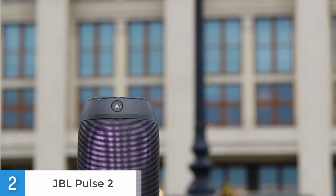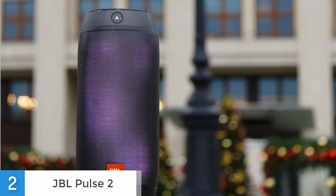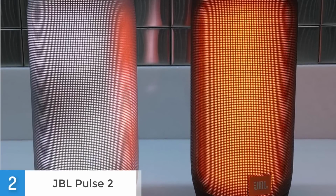As for the connectivity, this speaker is Bluetooth enabled and the JBL Connect button is really effective because it allows you to link 2 Pulse 2 speakers together for an even greater sound production. There is also the USB charging port and an auxiliary input which are located beneath the rubber splash guard.